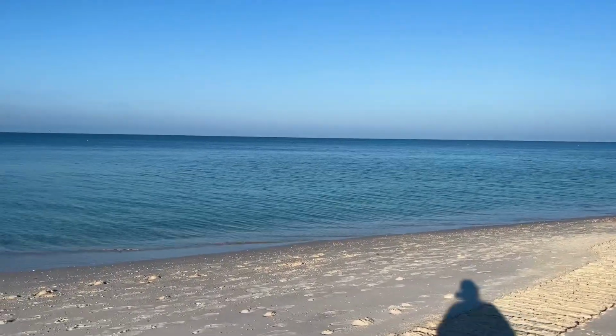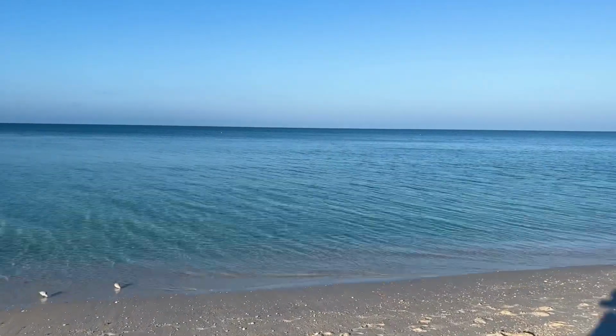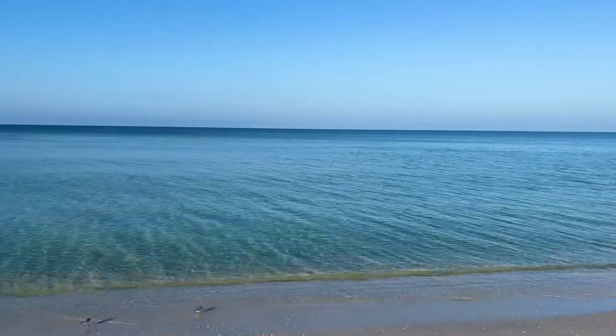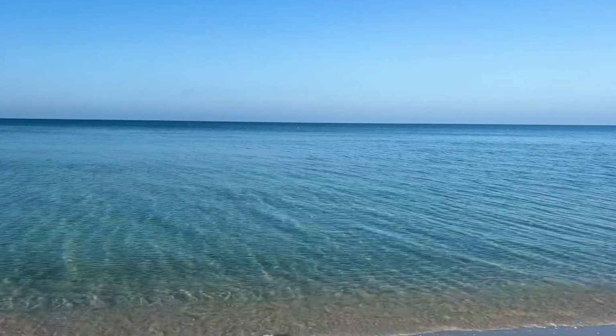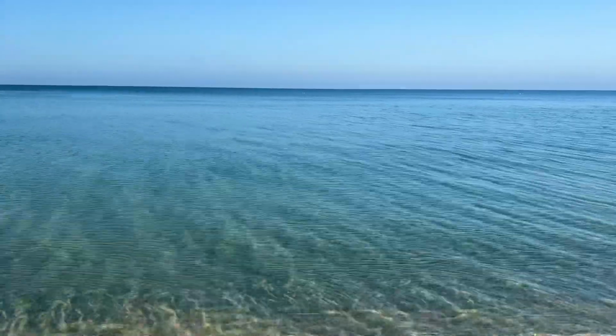Water is looking really good. No signs of red tide here. Look at that. Water temperature 75. Absolutely gorgeous.